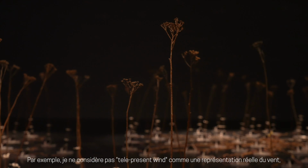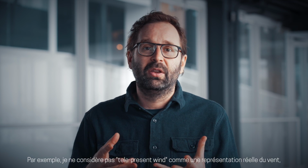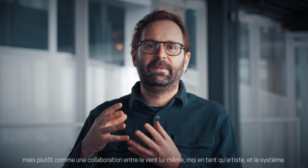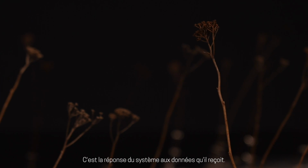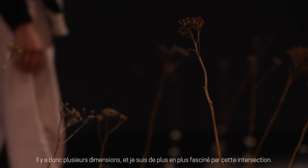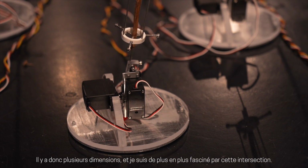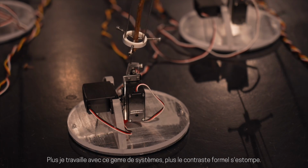For example, Tele-Present Wind, I don't look at it as an actual representation of the wind, but I look at it as more of a collaboration between the wind itself, me as the artist, and also the system, the way the system responds to the input that it's given. So I think there's a lot more layers to it, and I become more and more fascinated with this intersection and find it less of a formal contrast the more I work with these kinds of systems.